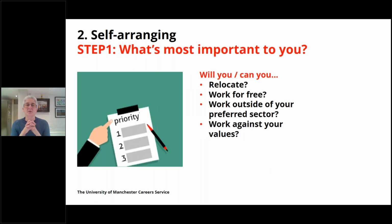So first of all, and again, if you want to write this down, do feel free, what's going to be most important to you? So it's thinking about what's possible for you. If you're looking for a summer opportunity, is it possible to spend a summer somewhere else? Can you relocate? Can you work for free, or is actually being paid really important to you? Working for free wasn't really an option for me over summer. I needed to be working to make money for the next year. So it really does depend on your personal circumstances.